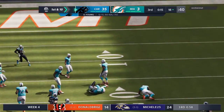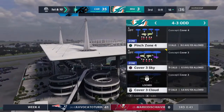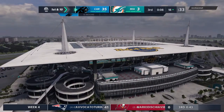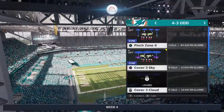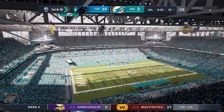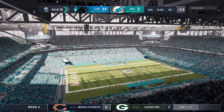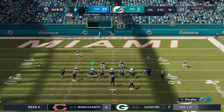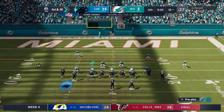Here's a throw, complete right side to start things out. And inside the 20 before he's brought down. 13 yards, 1st down, Panthers. So from inside the 20, here's 1st and 10 at the 18. Back now in Miami. And this is a blowout so far as we get set for the 4th quarter. A very one-sided affair.